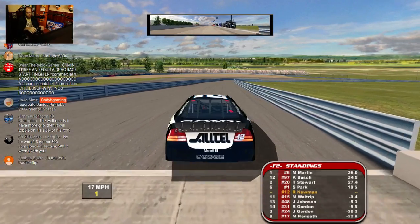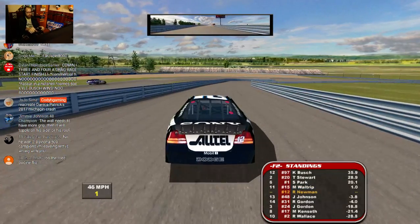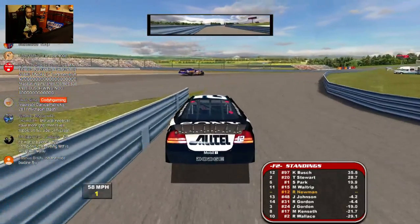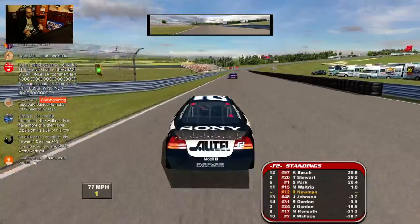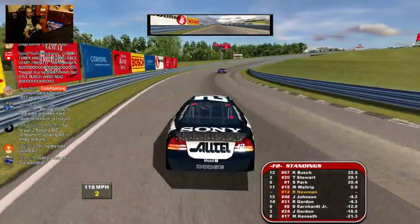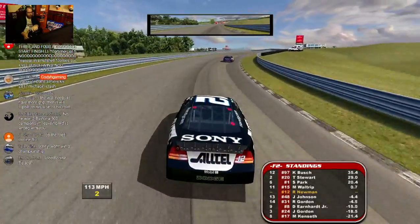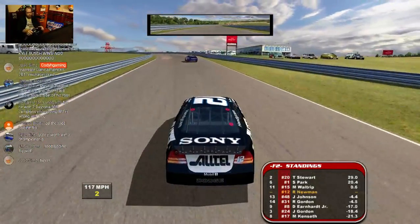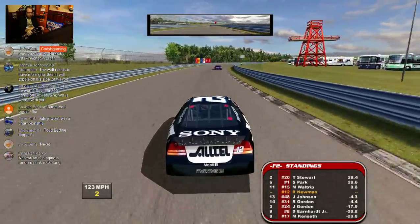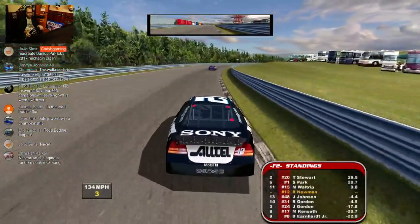Okay, you're clear of pit lane. Keep it to 35. Keep it under. He's out. In second. Back here, Walter.